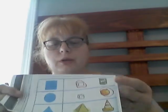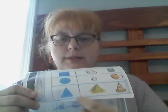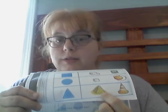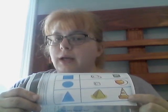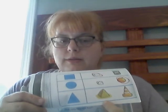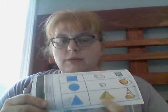And then the last one, this one's a little tricky because it's a triangle. Now this one has triangle sides. This one kind of looks like it would be a triangle, except that this has a circle base and this has a square base. So these two would go together. And you can kind of see that in the picture.